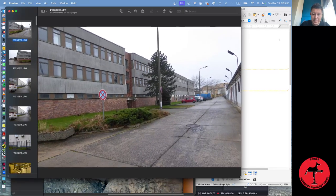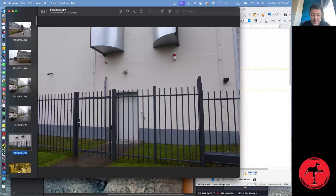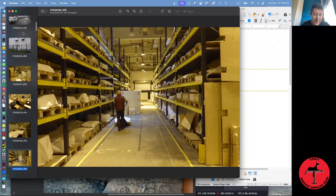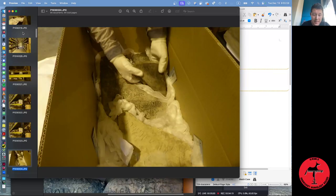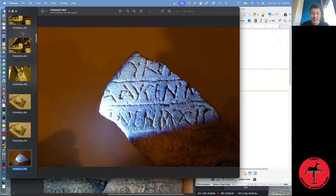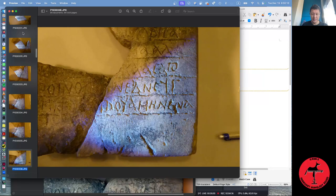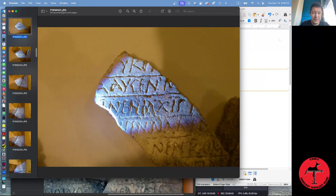I have a few photos here, maybe nice to see. This is the actual external depot of the Egyptian Museum. This is what it looks like. They have so much, and so this is where we picked up the monument. There it is. All right, so this is the beginning where I used the raking light, as you can see, to help understand what's going on. So let's get started with this.